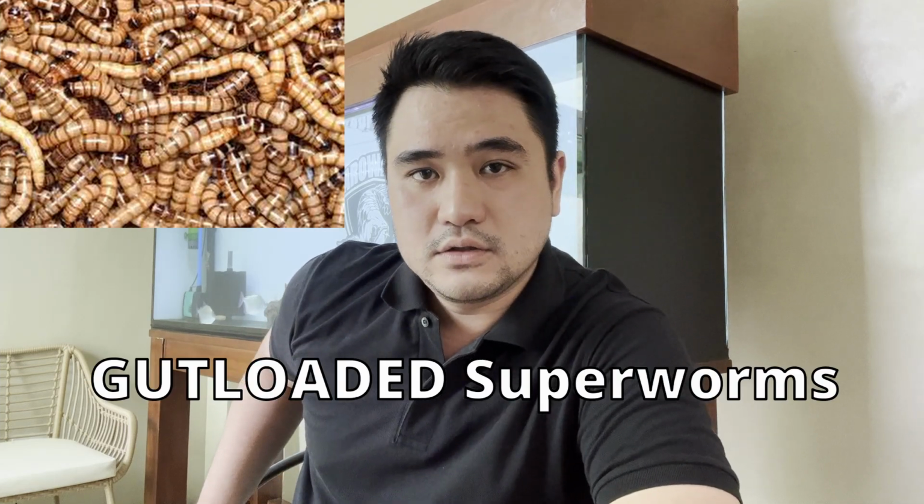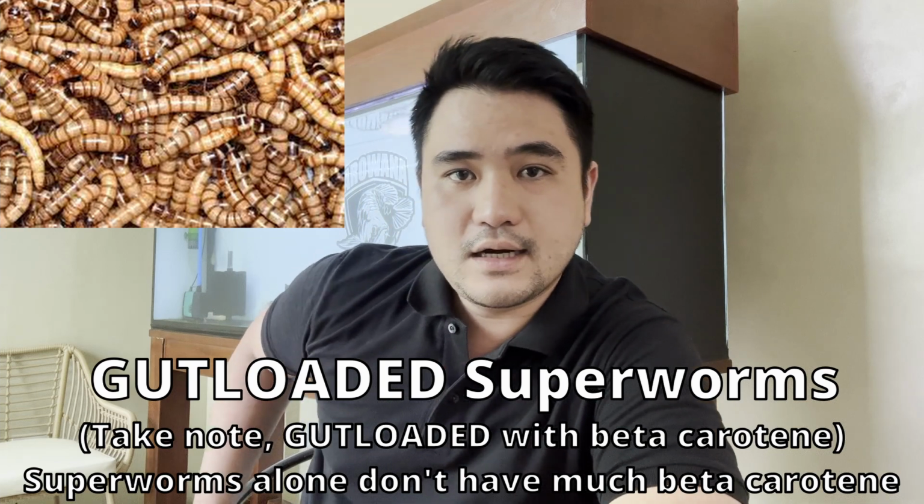Here in the Philippines, it's hard to find crickets. So what's another live alternative? Superworms. Superworms are a more popular arowana feed here. They're almost always available and they can easily be gut loaded with vegetables and fruits or high quality pellets. Just be careful when feeding large amounts of superworms because their shells are harder to digest and may cause bloating.